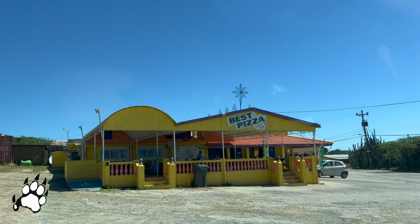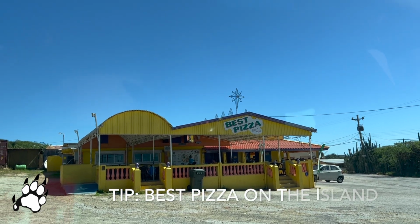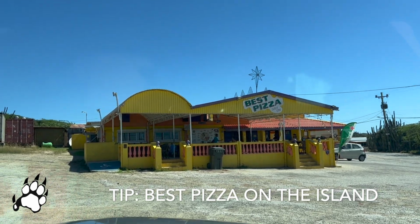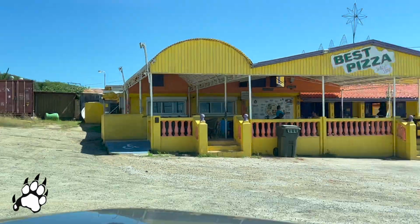At some point we just stopped because my back was hurting so much. Even in the car, it was just like a lot of hills, a lot of rocky roads. And best pizza since 1990. Ik ben geboren. That's the same year we were born. And they have a wheelchair accessible ramp. Nice.